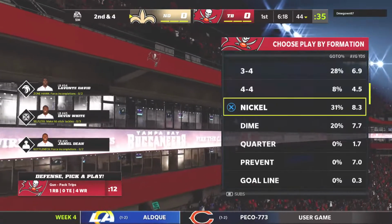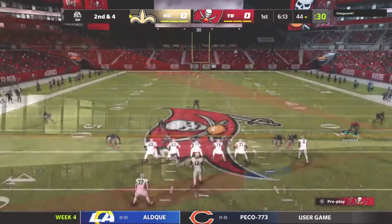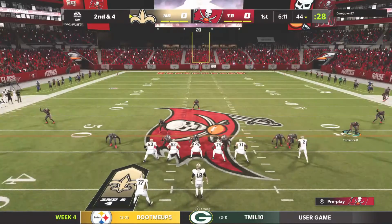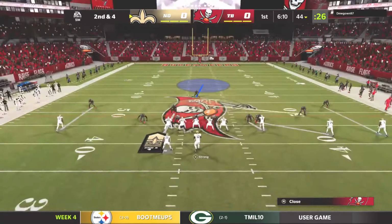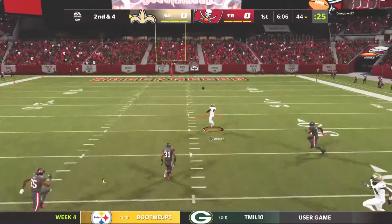Well, this defense for the Bucs, they played really well in that win last week against Miami. Anytime you can hold a team to less than 10 points, your expectation winning that game has to be sky high. In fact, you'd be absolutely stunned to come away with a loss in that one.